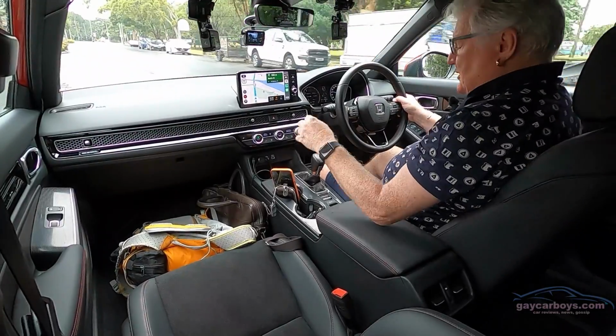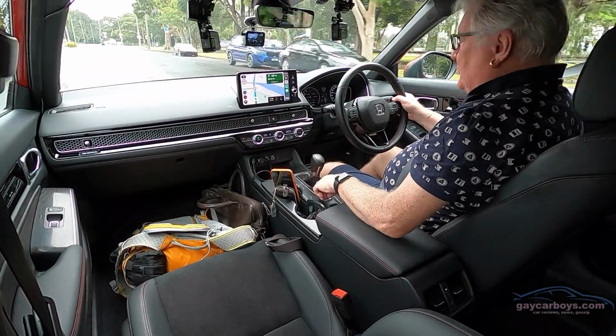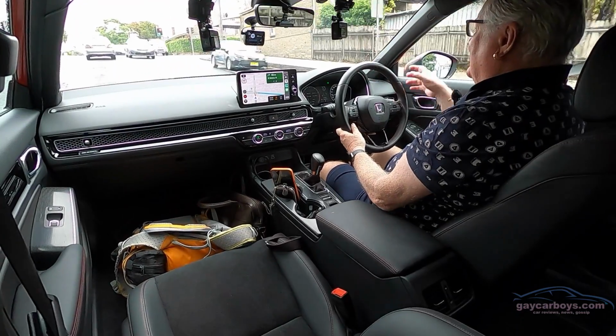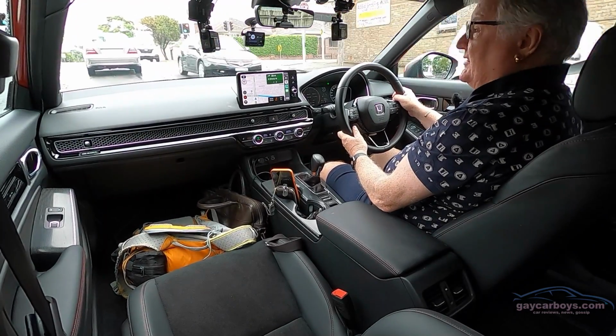It's not fast, not by any means, but it does feel like quality. Now, because I've got this in sport, it's held the engine revs at about 2,500 revs at 60, which is quite a lot. If I put it back into normal, it's dropped back to around 1200 RPM. And that's what you want for a city car, because this is a city car. Because this is a Japanese car, the indicators are on the right side.